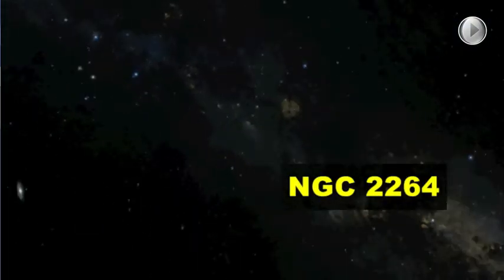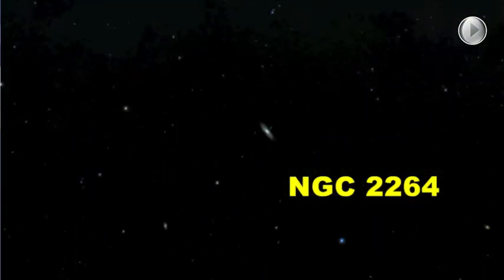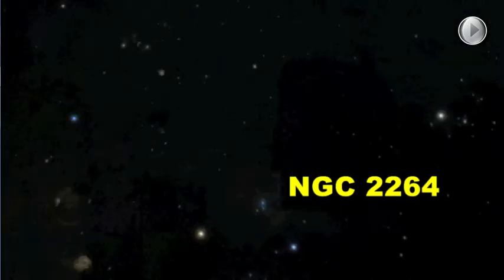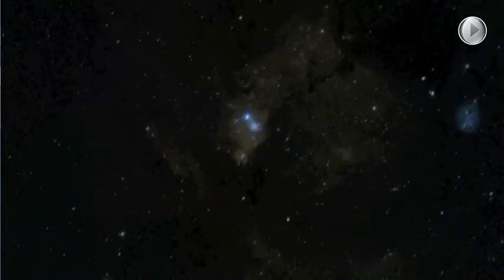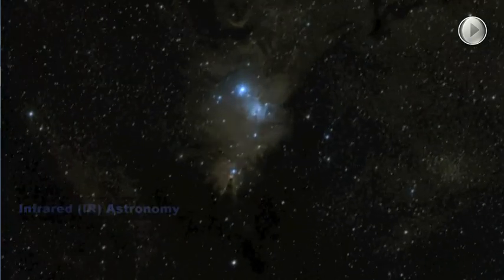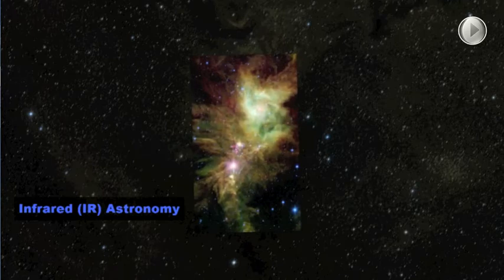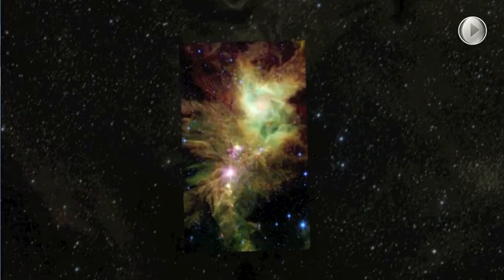Our next stop is NGC 2264, a region containing both the Cone Nebula and the Snowflake Cluster. This star-forming region is located about 2,500 light-years away in the constellation of Monoceros, the Unicorn. Once again, we will start by looking at a Spitzer image of the region. This image was created by combining several wavelengths of infrared light.